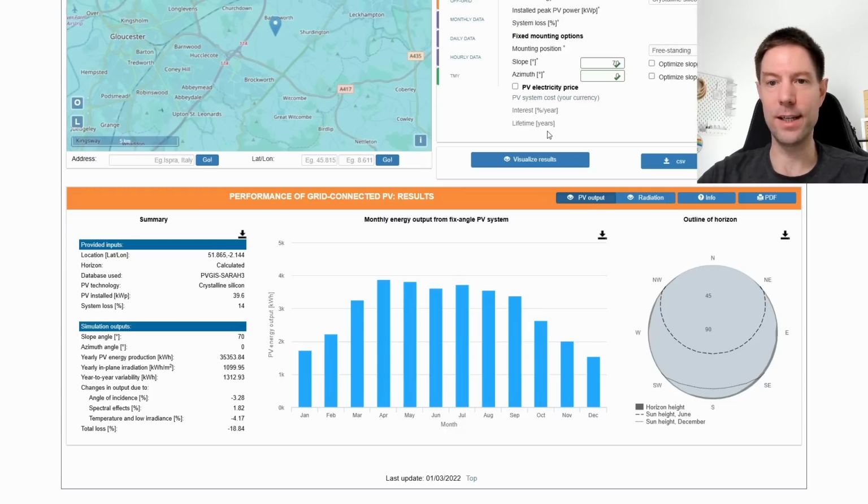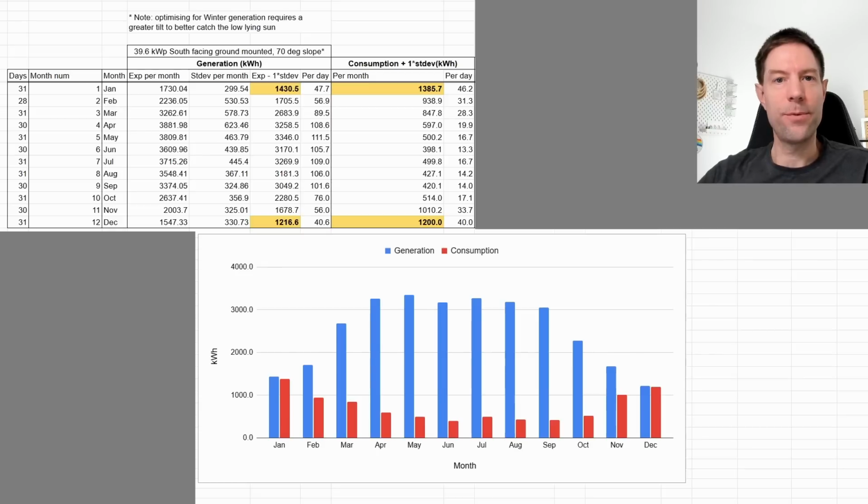So we get a little bit more generation in the winter by tilting those panels. So that's what I did, and that means that obviously in the summer we're generating less, but that's fine because we don't need as much consumption in the summer anyway. So it's really the winter that we're aiming to cover in this particular scenario. So now, of course, it's spreadsheet time.